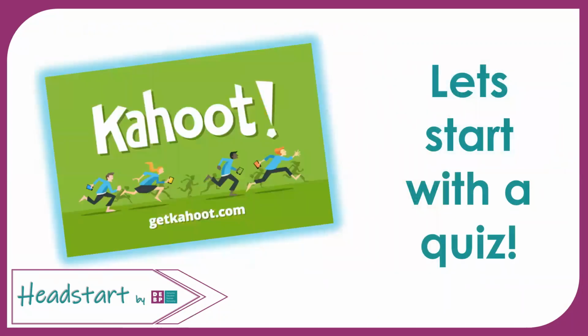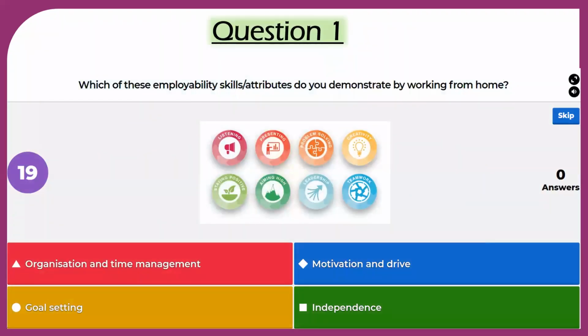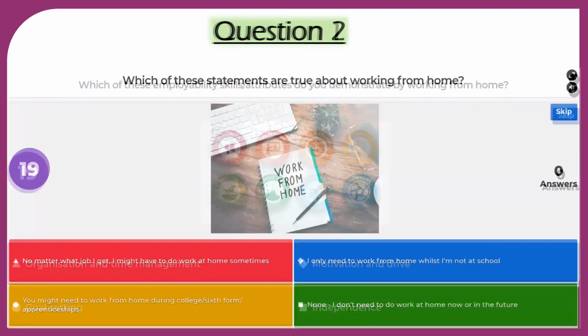So let's start things off with the quiz. Question 1, which of these employability skills and attributes do you demonstrate by working from home? Do you think it's organisation and time management, motivation and drive, goal setting, or independence? Okay, yep, so it's actually all of those. They're all really good examples of demonstrating employability skills by working from home.